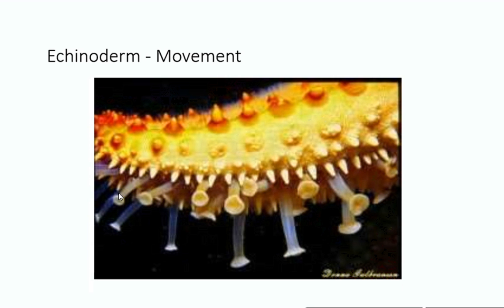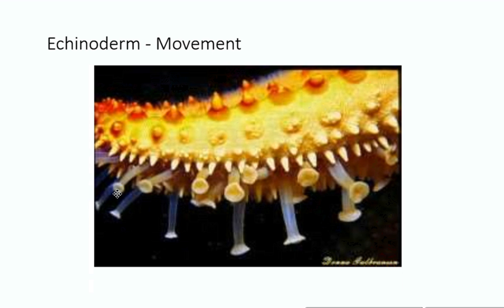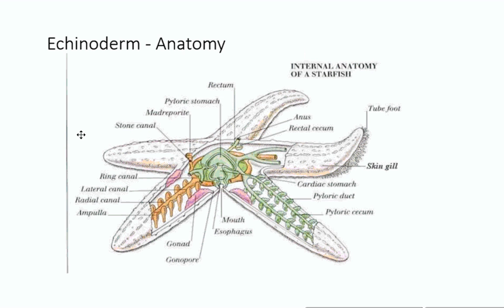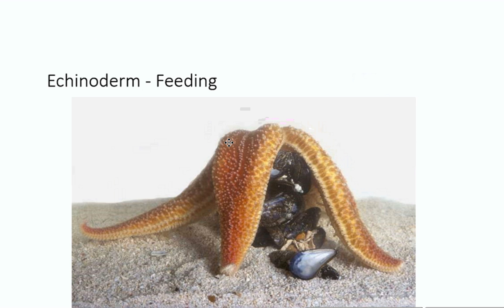I didn't mention response. For response, they have scattered sensory cells for various things, and they have this, you can see it here better, this inner nerve ring. Actually, let me go back to this picture. This inner nerve ring acts kind of like a brain, and you can see the digestive tract here in this picture as well. And you can see this orange ring here, almost like a brain. Scattered sensory cells for various reasons. Inner nerve ring. Very, very simple nervous system.